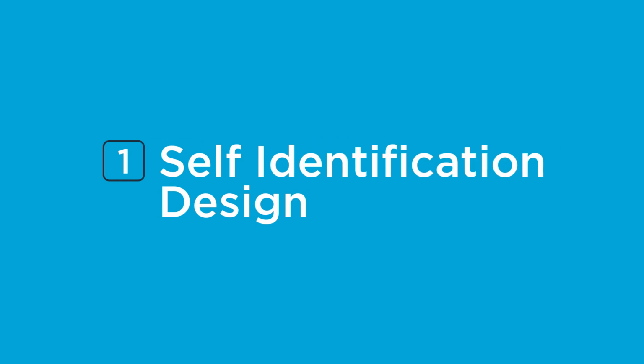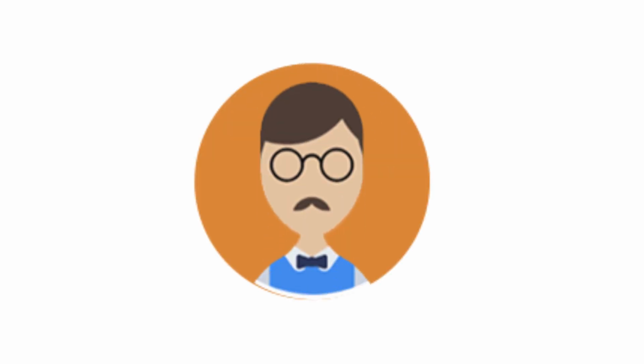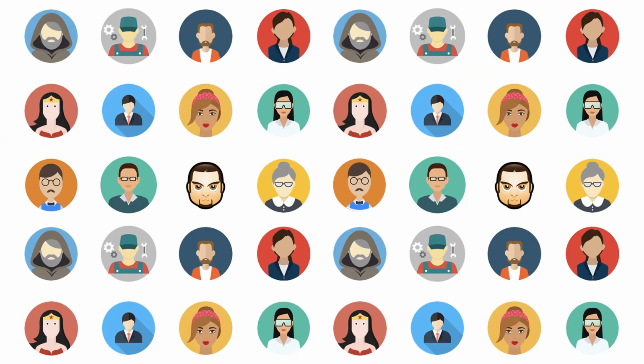Number 1, self-identification design. The way I like to think about a website is there's a person, they're looking for something, and then there's a next step that they want to take. And so my job as the website designer is to help identify who's coming to the site, what is it that they're looking for, and what are those next steps that they want to take. The challenge is there's usually more than one type of person looking for more than one type of thing.